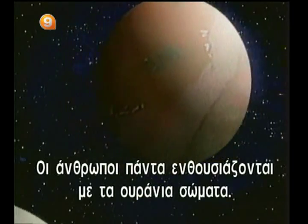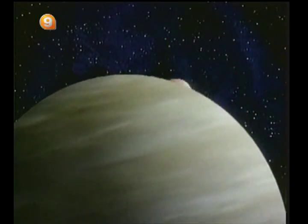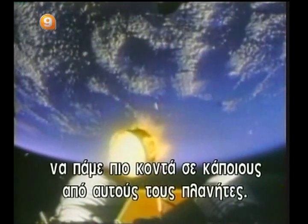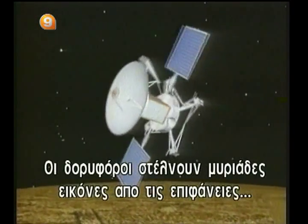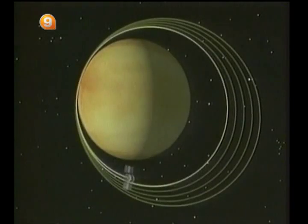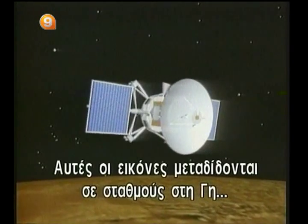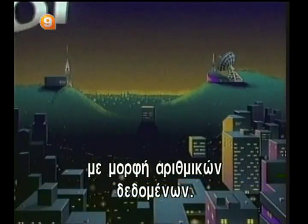Humans have always been fascinated by the celestial bodies. Modern technology has made it possible for us to get closer to some of these planets. Indeed, camera-carrying satellites now send back to Earth a myriad of images of the surface of the planets in our solar system. These images are transmitted to Earth-based stations in the form of digital data.